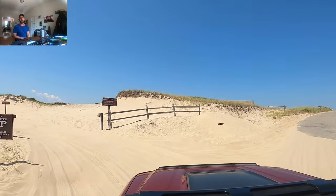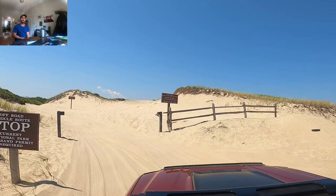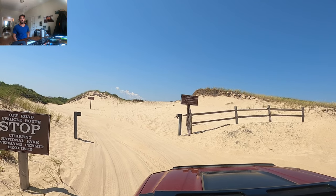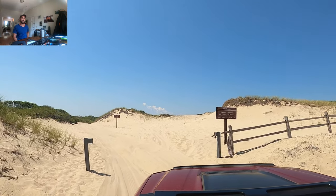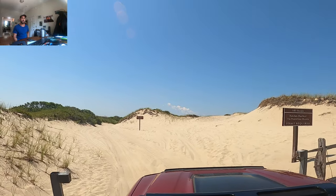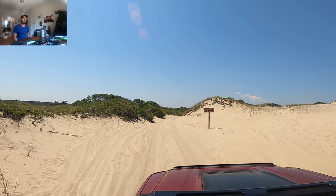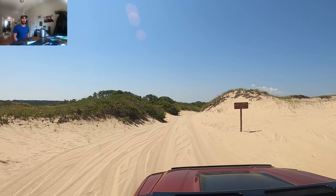The roads themselves aren't that bad. They're pretty sandy, so make sure you have a capable vehicle, but they were wide enough and had enough pull-offs that you didn't have to worry about oncoming traffic or anything like that. Once you get out to the beach, it is crazy crowded, so just make sure you're either prepared for that or turn around and leave like I did.